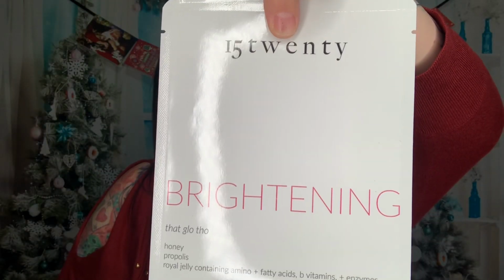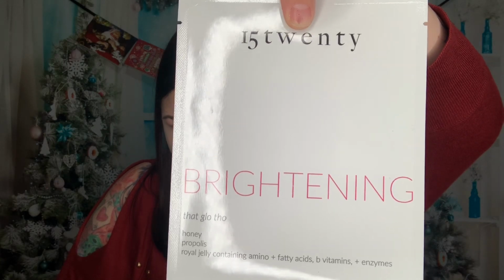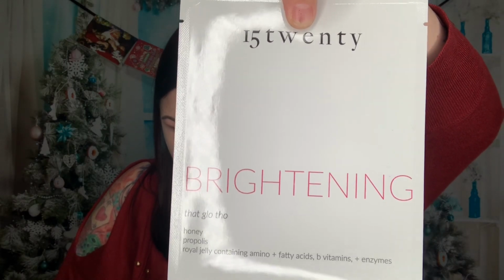Enjoy this face sheet mask from their essentials routine, which includes all natural dry biocellulose. It is the softest material and 4 times stronger than any plant cellulose and retains 200 times its dry weight in water, staying moist throughout the entire process. So this is valued at $7.